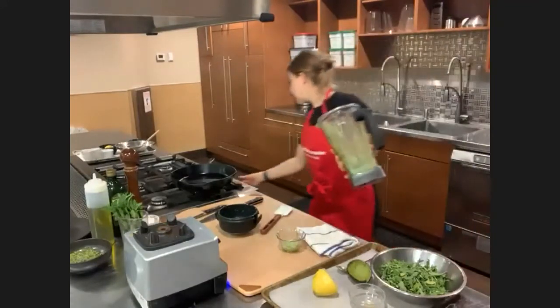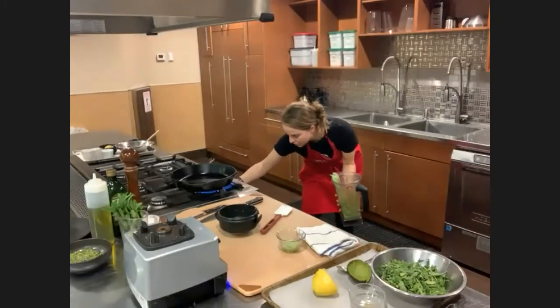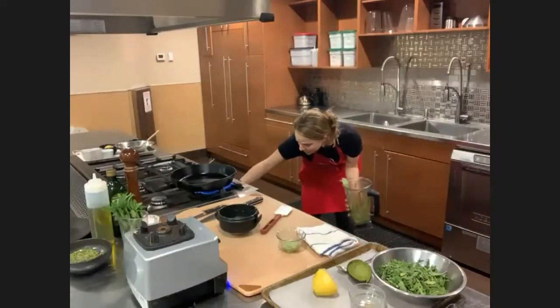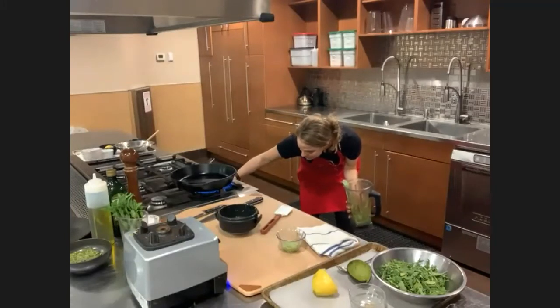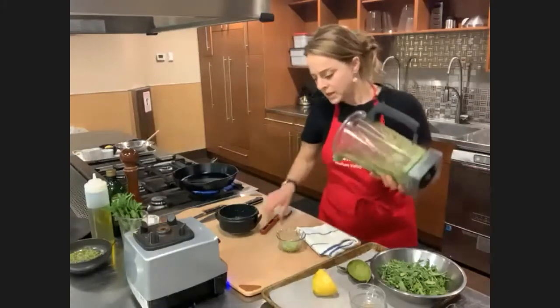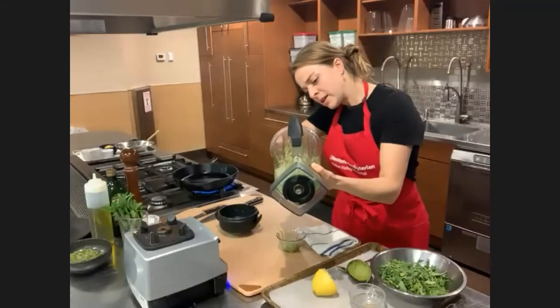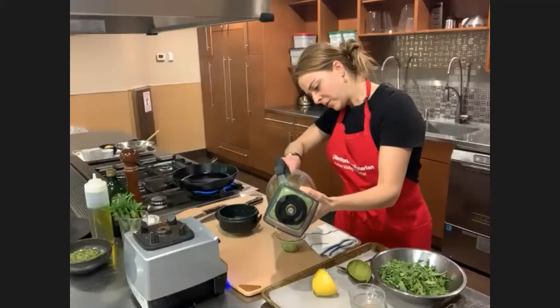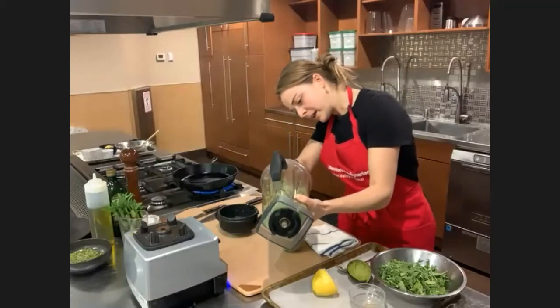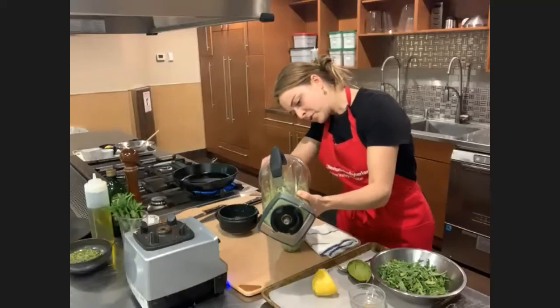Let's get our pan heated up here, and then I'm going to start to discuss freezing, drying, and preserving herbs. That's coming up next. All right, get our pan nice and hot and get it ready for the turkey burgers coming up. So this is nice and thick. The avocado and the olive oil really help to make it a nice healthy fat dressing.